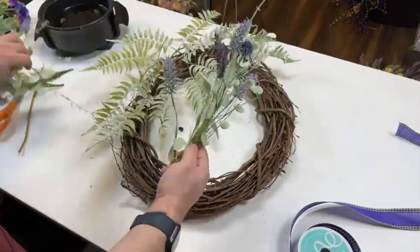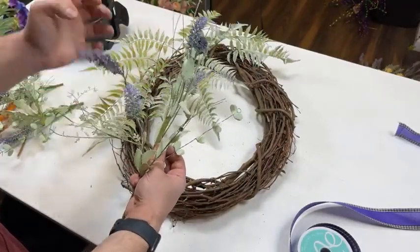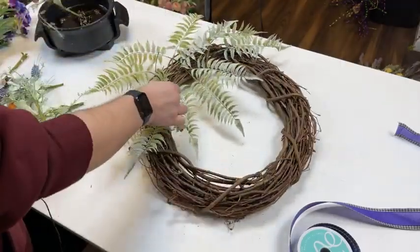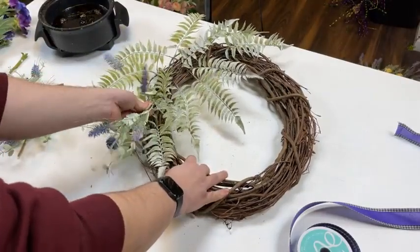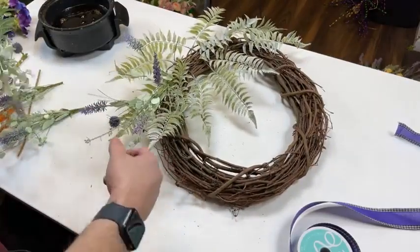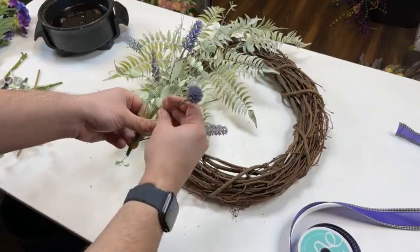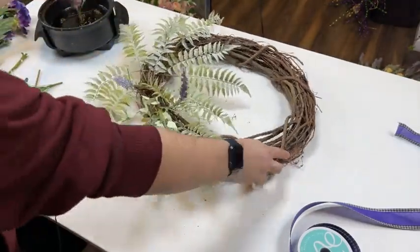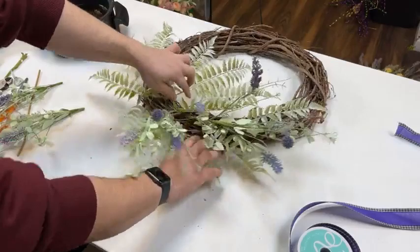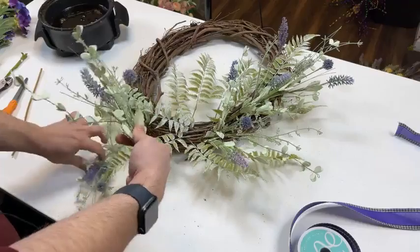So I'll just cut these into 3 or 4 little sections. And this one's the longest piece. There's the lavender. With this being the longest piece, we're going to stick this down below because I really want that length right there because we are creating a larger display. Then we have a few more of these. These are the Echinopsis right here. Aren't those cool? Our next spray. We'll sit there. Then we have 2 more left.